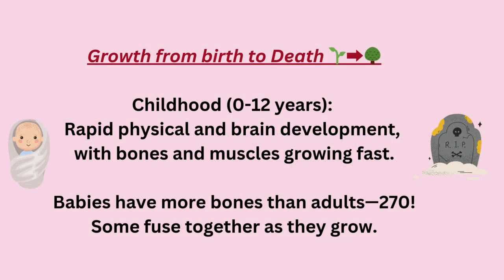Growth from child to death. Childhood, 0 to 12 years, rapid physical and brain development, with bones and muscles growing fast. Babies have more bones than adults, 270. Some fuse together as they grow.